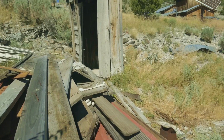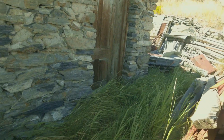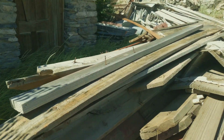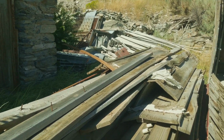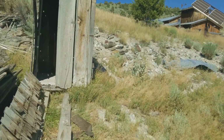I guess that's the outhouse. The door and a lot of supplies back here, laid in here. I'm not going to go through that, but there's modern stuff and old stuff all mixed in. Would like to see the outhouse, that'd be kind of neat.